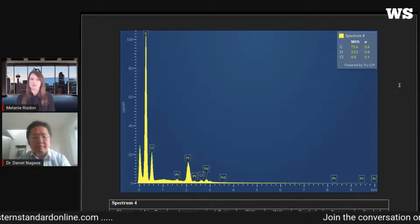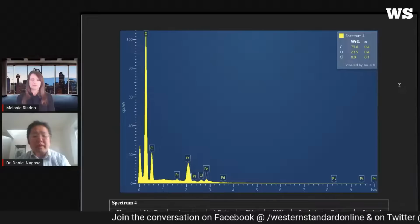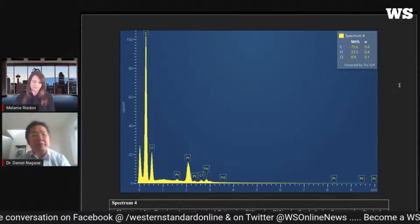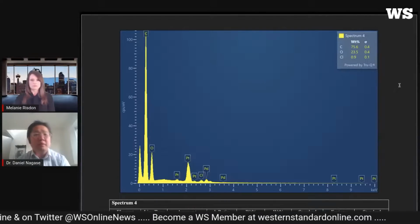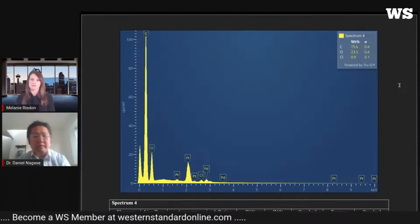What were they developed for? Were you able to ascertain that? I wasn't able to ascertain what exactly carbon nanospheres are used for, but I would imagine that carbon nanospheres would have some kind of industrial use, the same as carbon fiber, right? Carbon fiber is used to make very strong materials.